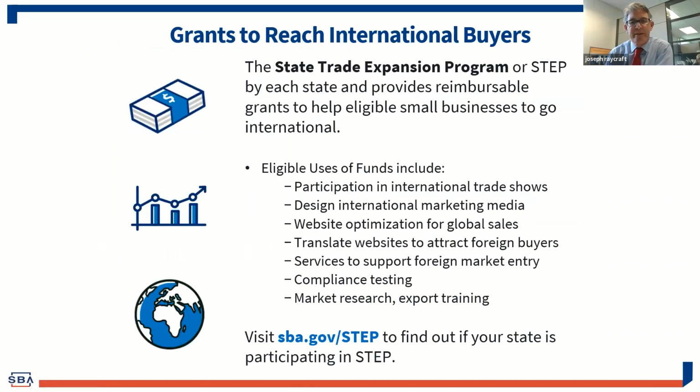I mentioned the STEP grant program. It refers to the State Trade Expansion Program. Every state, or most states, have a program. It's partially funded by the SBA, and it provides reimbursable grants to help eligible small businesses to expand in the international market. Every state's a little bit different. Connecticut has a program that provides up to, I want to say it's about $15,000 a year, that can be in terms of grant funding.